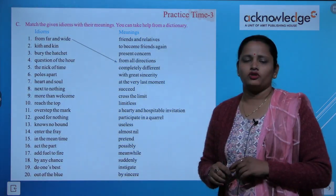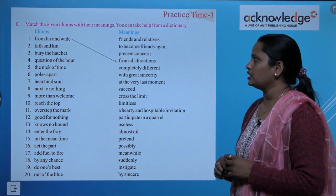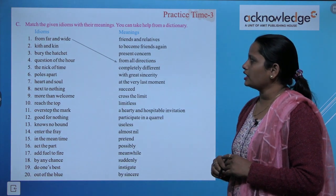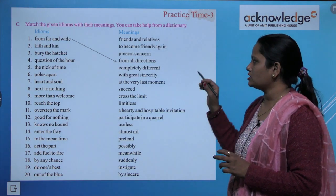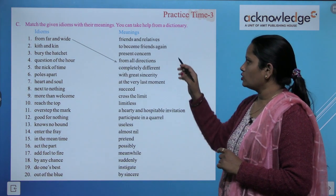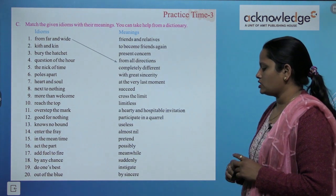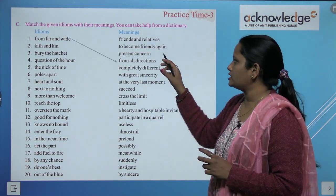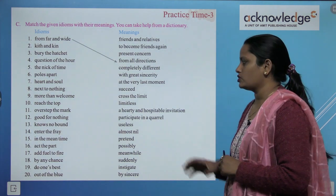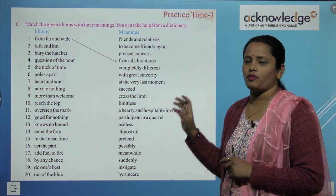Now here, after doing so many items, let's match the given items with their meaning. So here, the first item is far and wide, means from all directions. Kith and kin, so it means friends and relatives. Buried the hatchet, it means to become friends again. So these are the three that we have done, children. The rest of the questions, you have to find out the meaning of these and then match them.